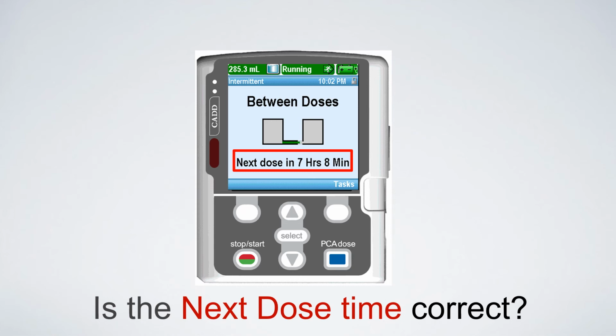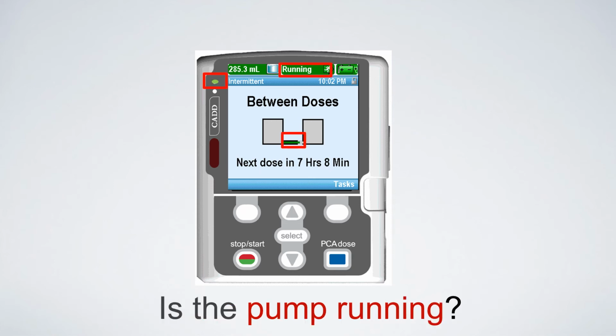And then once you start that pump, check again to make sure it says, in this case, 7 hours and 8 minutes is the correct time for the next dose due for the patient. If you've set up an infusion or reprogrammed a pump, check to make sure that the pump is running before you leave the patient. You may think it's common sense, but as you've heard earlier, there were 2 cases in which the pump was not actually started.